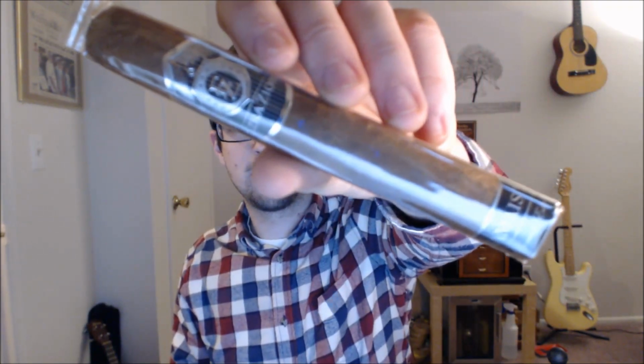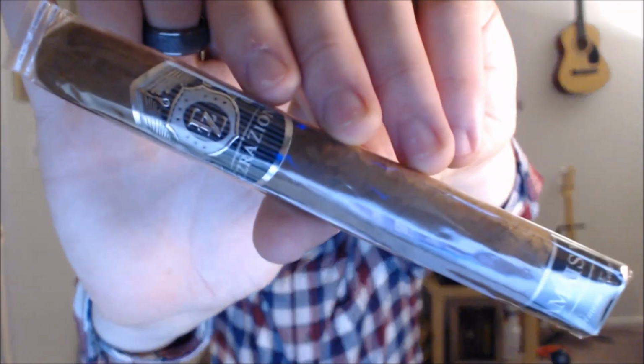So number four on my list is the Ezra Zion Jamais Vu. My friend Kyle from Ezra Zion sent this to me, and it's just a wonderful cigar. I have two more left. I need to review this, but just the shape, the quality, it had plenty of transitions, and my mom even liked it. So I thought that was kind of funny.